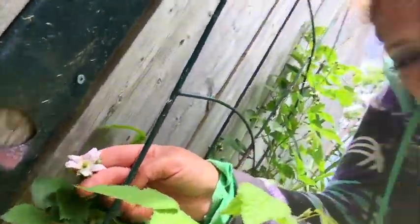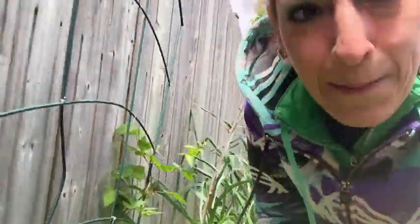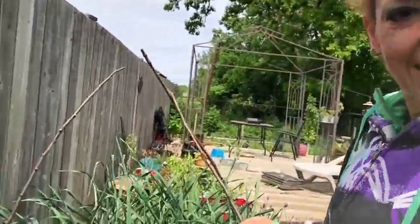This is, oh, my bloom. I got a bloom on a blackberry. Cool, this is the first one, I think. That's awesome. I put these in last year, the blackberry. I got it in a trade from a friend of mine. And yay, I'm excited for blackberries.